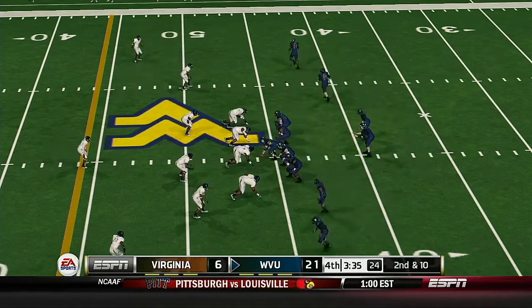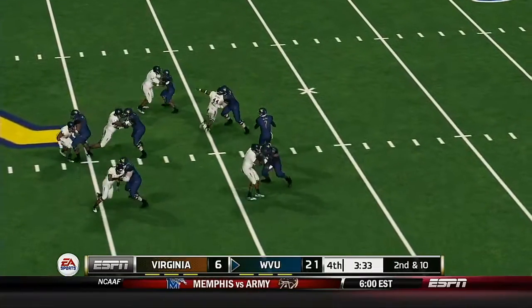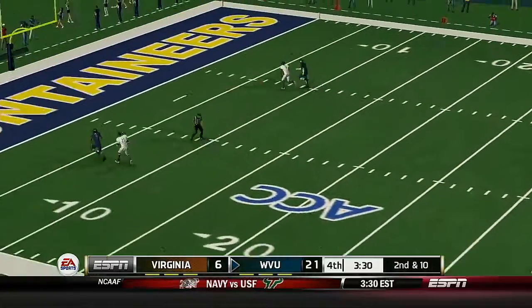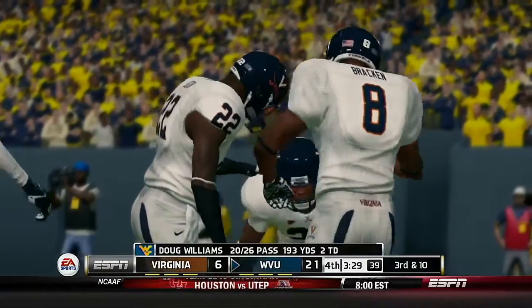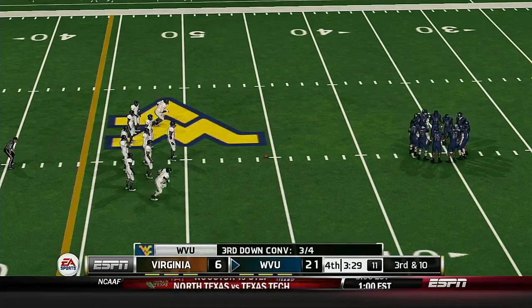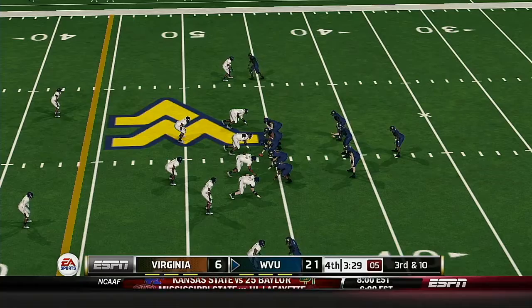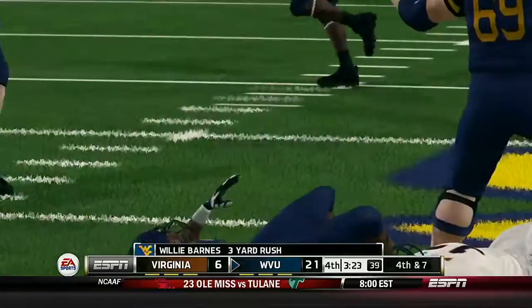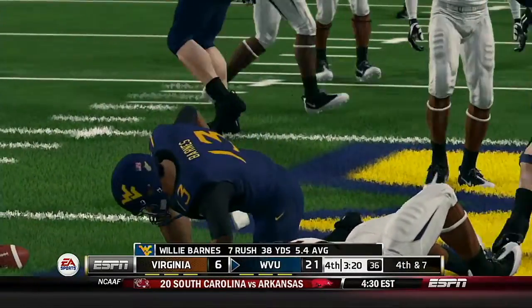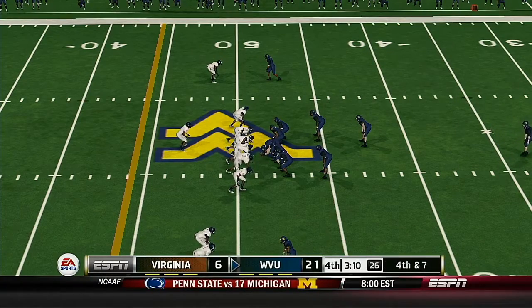From their own 45-yard line, it's second down. Ready! Right. Under pressure, he sails it long. This one will fall incomplete. And this is the eighth play of the drive. Taken down at the 48. Gain of 3 on the play. Fourth down. Campbell is waiting for the snap.